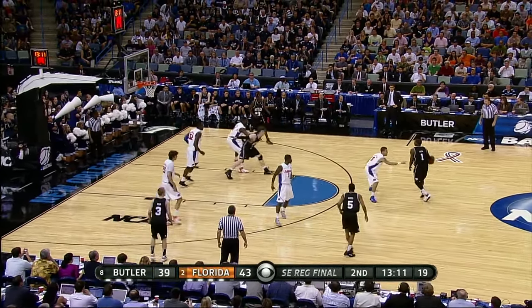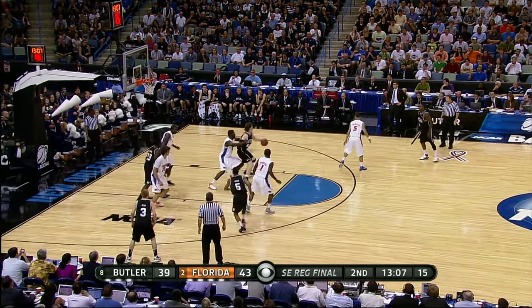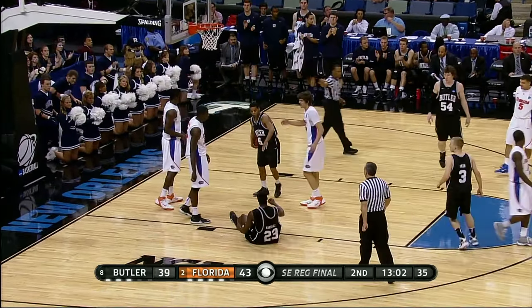I'm just wondering, where is the offense going to come if it's not Shelvin Mack? Matt Howard has to be aggressive offensively. Oh, extra pivot. Off the glass, no. Marshall rebound and a foul. But where's the offense going to come?